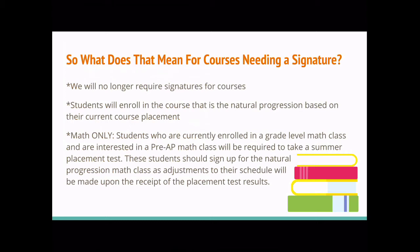Some of you may be wondering about those courses that have traditionally required a teacher signature. You will see on the screen that signatures are no longer required. It is our superintendent's vision that we embrace what's best for kids and stop gatekeeping our programs.